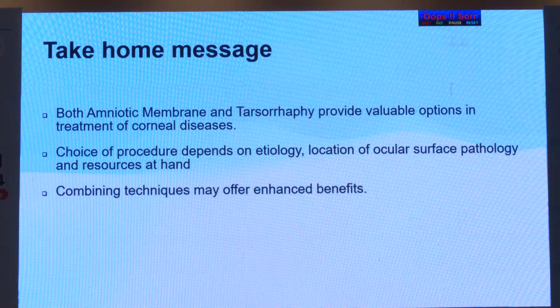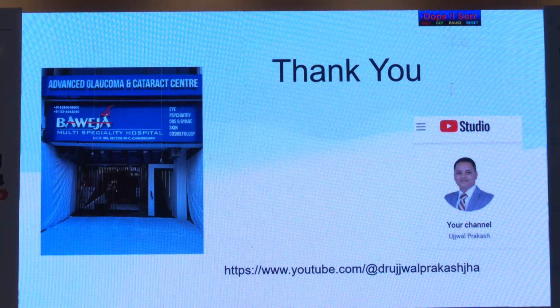So the take-home message would be both of these procedures are valuable options in treatment of corneal diseases. The choice of procedure depends on the etiology, location of pathology, and the resources at hand. And combined techniques obviously offer enhanced benefits. Thank you.